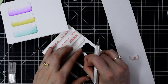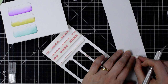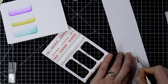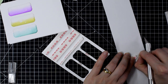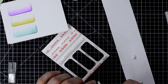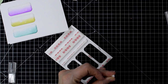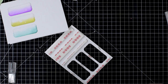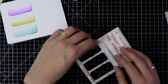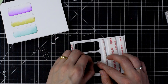I am still trying to get through this big roll of Chinese tape that was an eBay purchase, but I'm determined to get through it. If you're new here, then you may not know the story behind it. It was bought on eBay because I couldn't find the Scotch one or anything. So I just was like, I'll see what it's like. And I went through a phase of absolutely hating it because you can't cut it with scissors.